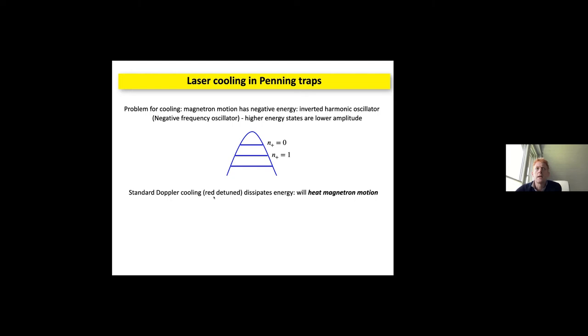And the challenge is that in standard Doppler cooling, what you do is you sit with a red-detuned laser and you make a friction force essentially, which extracts energy from the oscillator through the fact that the force is velocity dependent. And what you're doing then is extracting kinetic energy. What that will do for a magnetron motion is it will take you down this ladder of states. You go to essentially higher and higher n, and we would consider that as heating the magnetron motion. And somehow that's the opposite of what you want to do. What you want to do is to confine your particle extremely well if you want to use it.